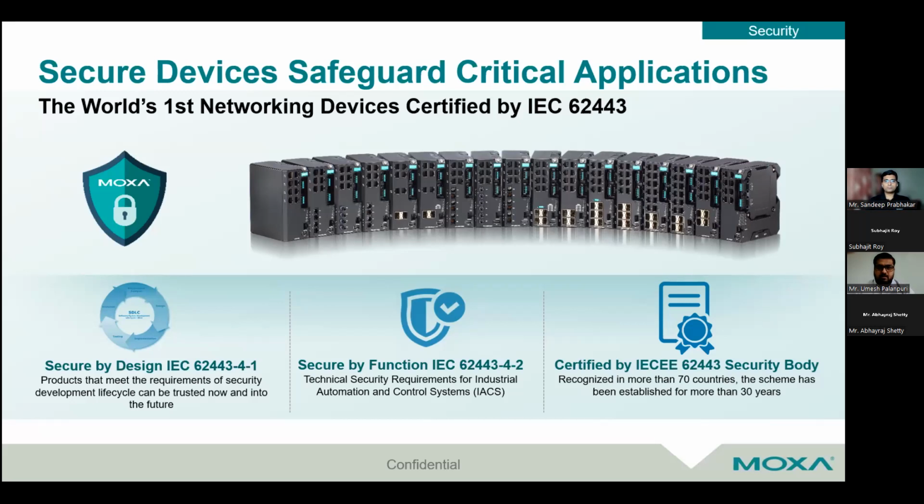Okay. One more question we have from Mr. Sekhar, which is similar to the previous one: do you have any certificate for IEC 62443 and IEC 62351? Yes, as Sandeep mentioned earlier, our products are IEC 62443 certified. We have 4-1 and 4-2 certified products.